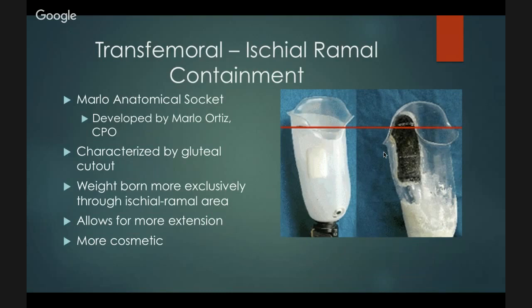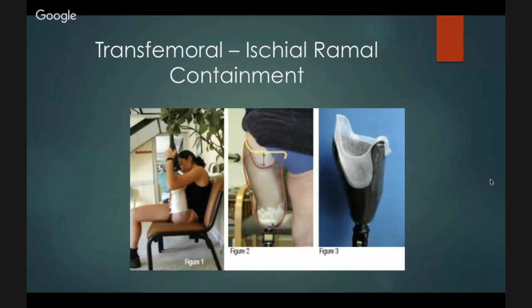So this addresses that. Marlo Ortiz, a prosthetist, decided he's going to keep the ischium contained so that we have that control, but you're going to bear a lot more weight through the ischium and the pubic ramus, almost exclusively through there. So he moved that lip a little bit medially, and that allowed him, if you bear more weight through there, to completely create this channel behind the gluteal fold over here. So this is quite a bit lower than the other design. The other aspects of the socket are fairly similar to the ischial containment design. This is newer, probably within the past 10-15 years or so.